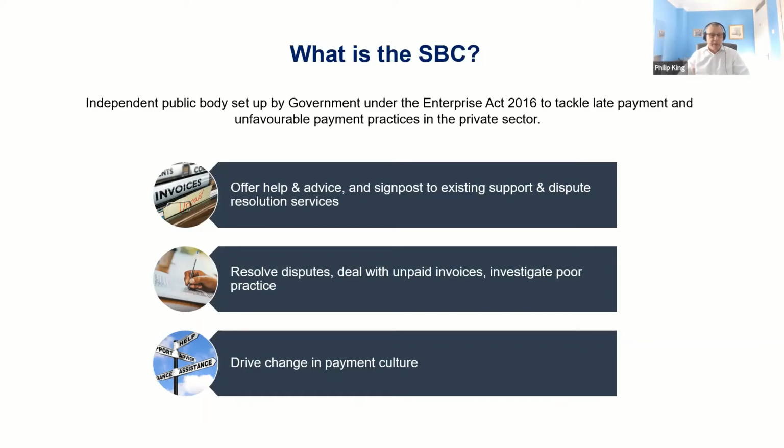You could ask, why do we get any success in collecting money that small businesses can't do for themselves? I guess the reality is that a call from the Small Business Commissioner carries a little bit more weight than a call from a small events caterer in Runcorn, for example. So we have the power to have a bit more weight and gravitas, and therefore add to what the small business is doing.